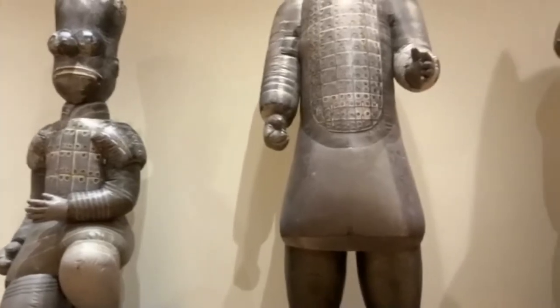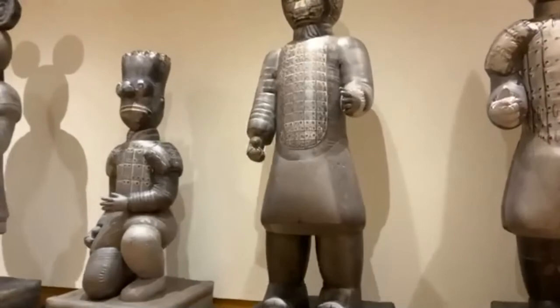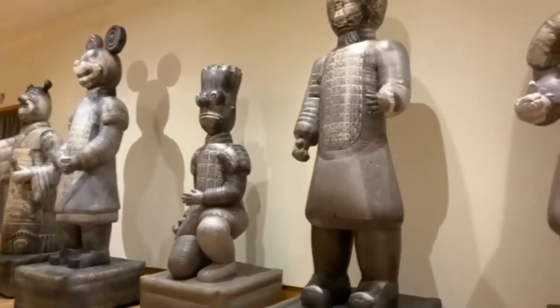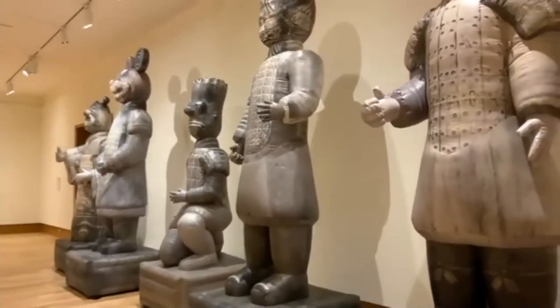Yeah, and I have not personally seen the terracotta warriors, but I imagine these are probably closer in size to the real terracotta warriors that are in China.